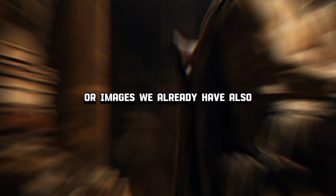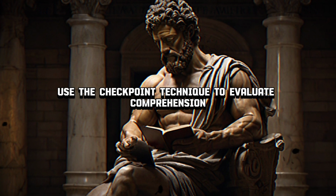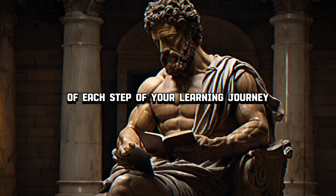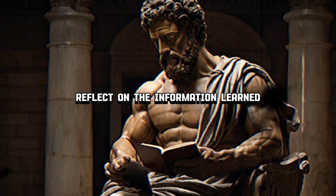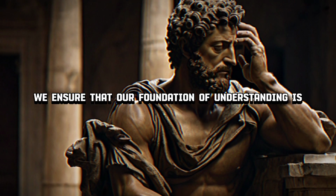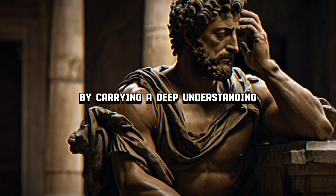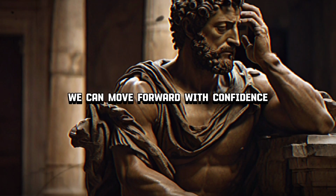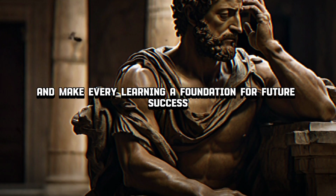For example, if we are learning about a complex concept, we can relate it to experiences or images we already have. Also, use the checkpoint technique to evaluate comprehension of each step of your learning journey. Don't hesitate to pause, reflect on the information learned, and test yourself. By doing so, we ensure that our foundation of understanding is strong and ready to be applied in our daily lives. By carrying a deep understanding, we can move forward with confidence and make every learning a foundation for future success.